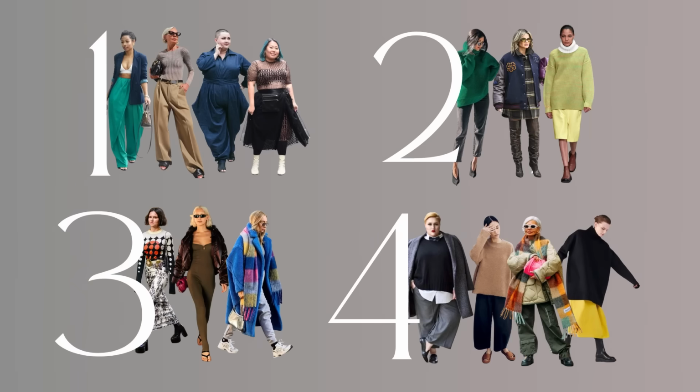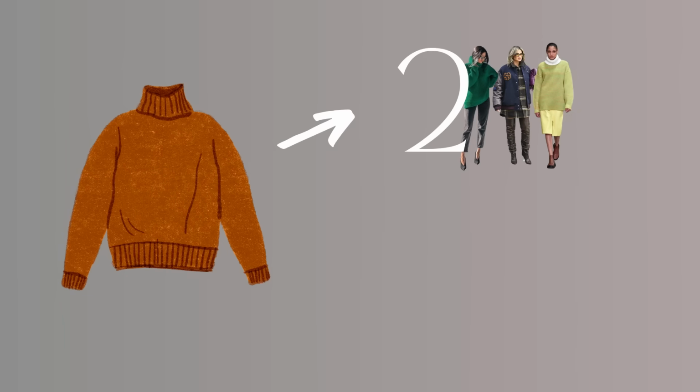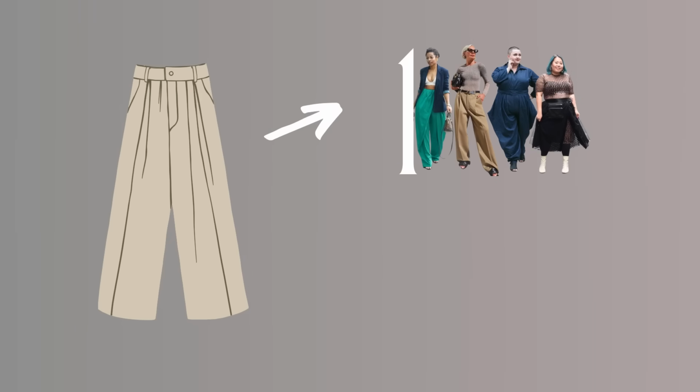Hey y'all, hi. So I've been thinking about how I put together outfits, and I've realized that internally I have this system where I separate my outfits into 4 categories according to silhouette. This system really helps me because for each piece of my clothing, I know which of the 4 silhouette groups it has the potential to serve. Most items of clothing can work to create more than one silhouette depending on what they're paired with.